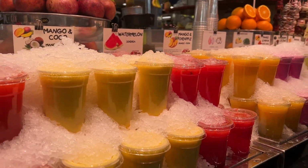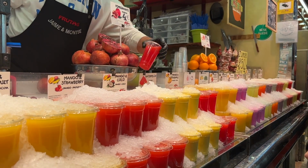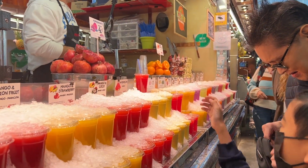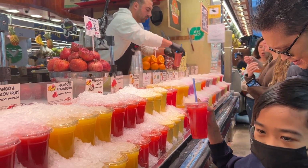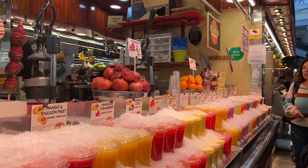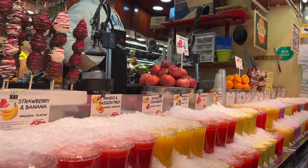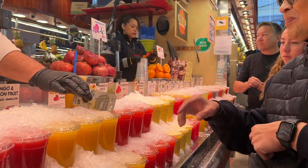That's watermelon. Hold on. For the kid. Josh, get it, Josh. Hola. Oh, what do you say? Gracias. What do you want? I'm good with this one. Strawberry kebab. Another one. Gracias. Oh, that's the one.